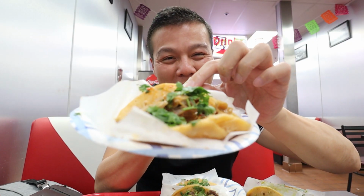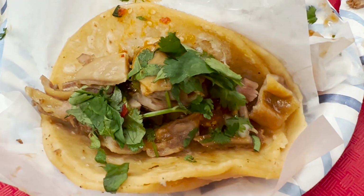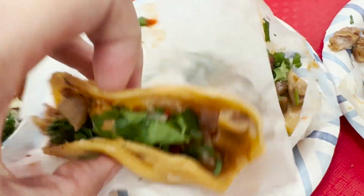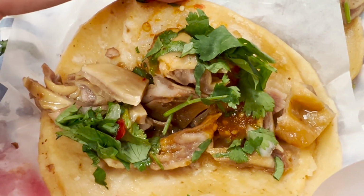This right here is tripe tacos. They cut it into these small, thinly sliced tripe, and cilantro, some pepper, some salsa, and I forgot to mention, but each taco has 2 layers of corn tortilla that they make fresh daily.